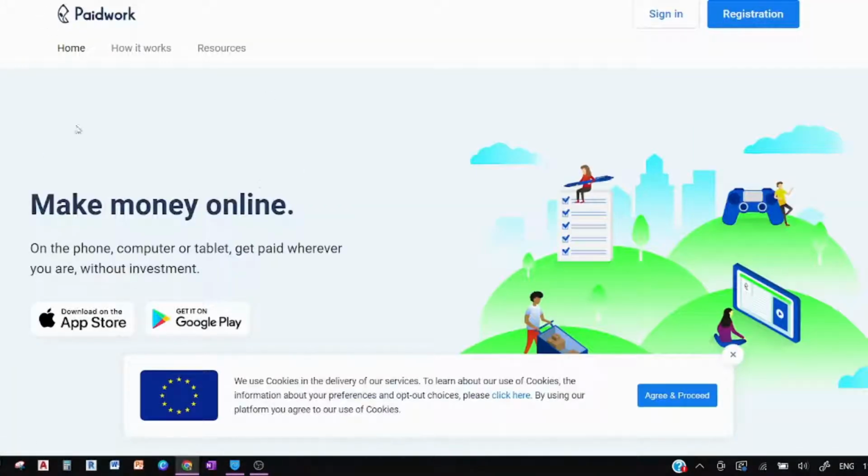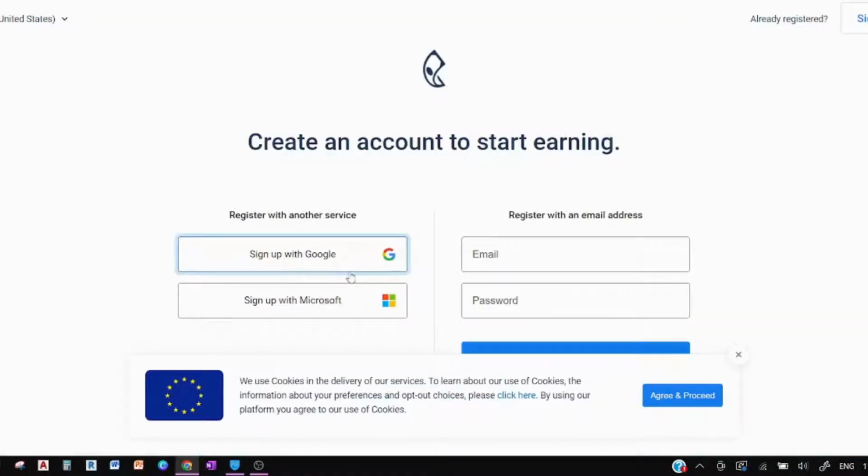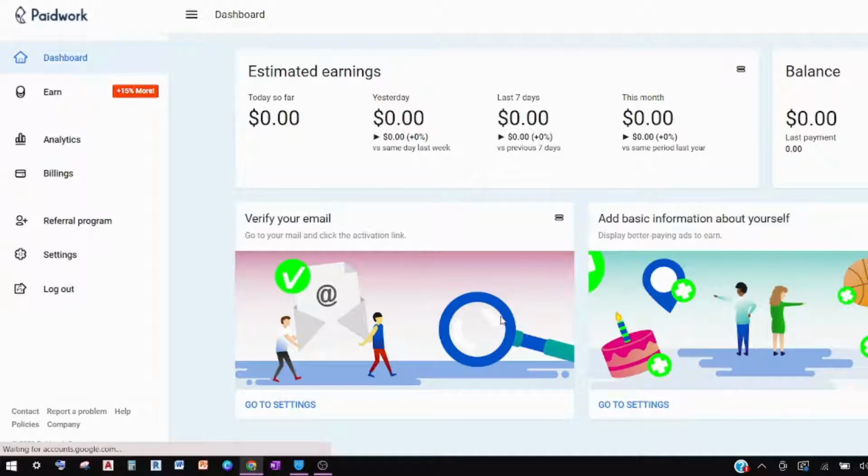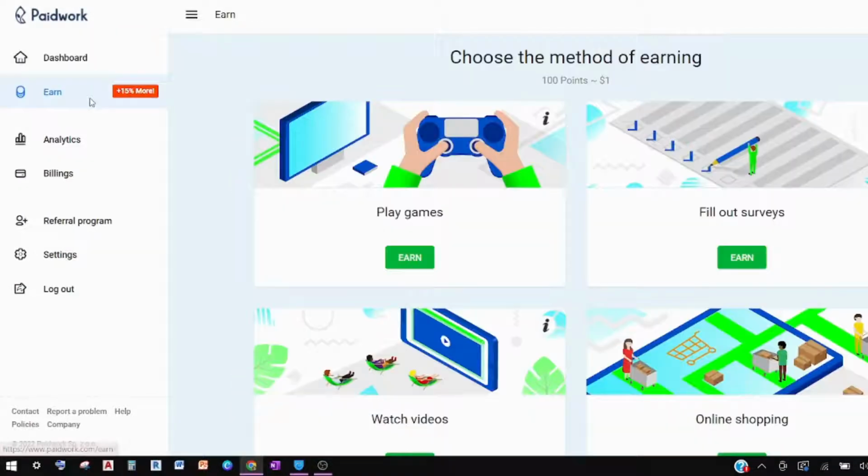Name is Paid Work. Sign up with your email account. Here is your dashboard. Now go to Earn. You can see here that for each 100 points equals $1.